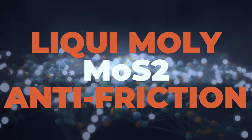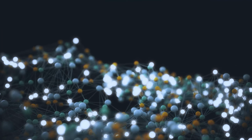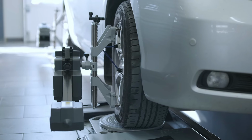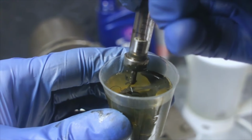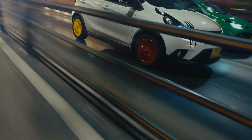This additive creates a microscopic, pressure-resistant shield on engine parts, slashing friction and wear. The result? Quieter starts, better efficiency, and a shot at longer engine life, especially in older engines. It doesn't settle or break down under heat, and while some oils already have Moly, this boosts the effect.